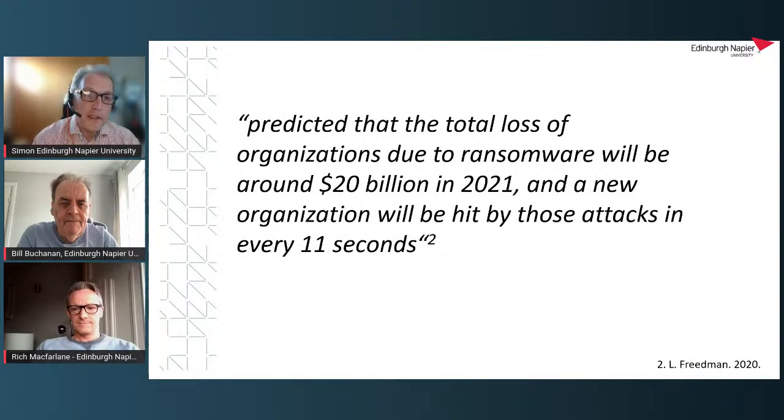And as I said, the issue of ransomware is a growing concern, and the amounts of money that have been taken from victims is also growing every year. And here's one prediction that I found recently, where they're saying that the cost is increasing every year, and also the frequency of the attack, and also, as I said, the area of attack.